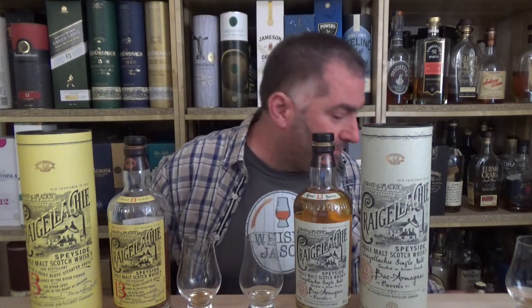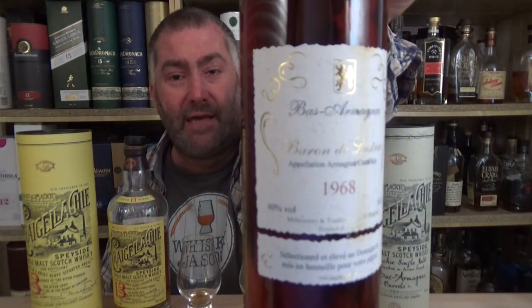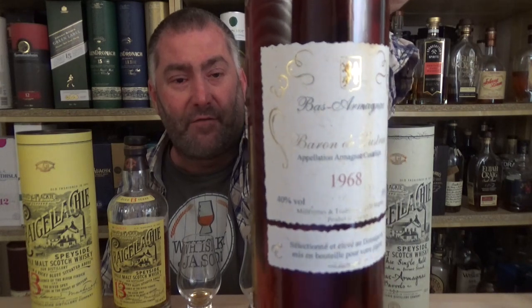For example, this is a bottle of Armagnac. This was given to me as a gift from my super fans for my 5-year anniversary. It's a bottle of Armagnac with the age on it of 1968. Contrary to whiskey, where the youngest whiskey is what's on the label, so every single drop of whiskey in both of these bottles is at least 13, there could be 30-year-old whiskey in here for all I know. Here, the oldest Armagnac is from 1968. So that's the way they do things differently.